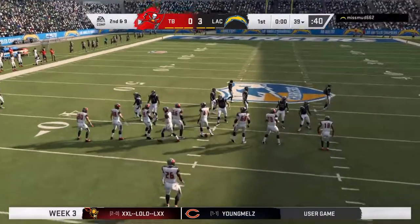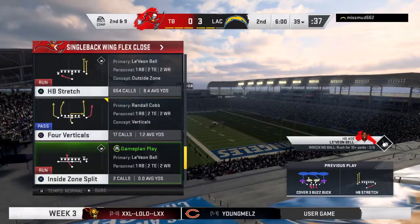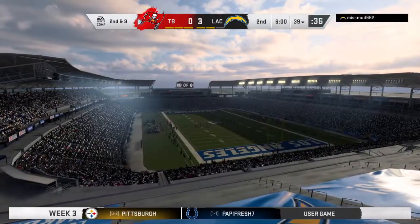3-0 after one on EA Sports. Second quarter now, and it's Buccaneer football as they're looking at a 2nd down and 9 to go.